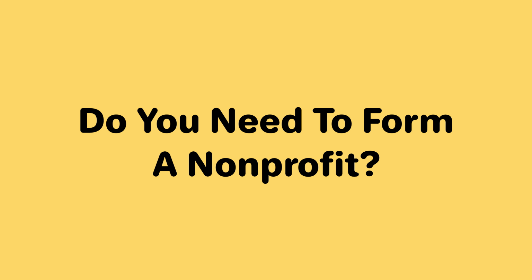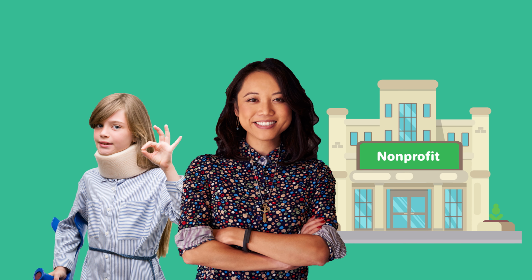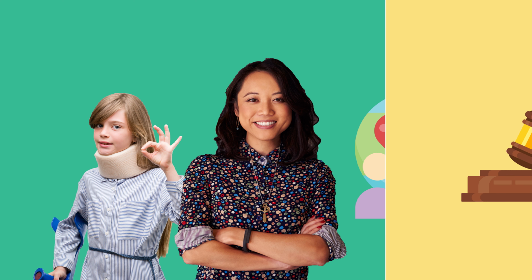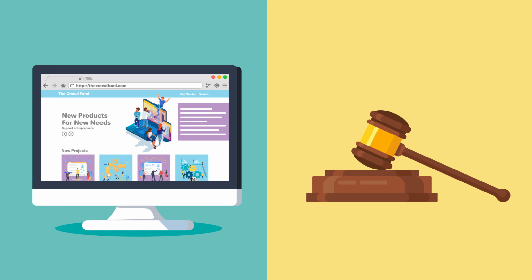With all of this in mind, do you need to form a nonprofit in order to raise money for a social benefit or cause? Just because you want to raise money for a person or organization doesn't mean you need to form a nonprofit corporation. You can run one-time charity events to raise money without needing to be a nonprofit corporation. Running something like a charity auction or raising money to donate to an organization are informal examples.